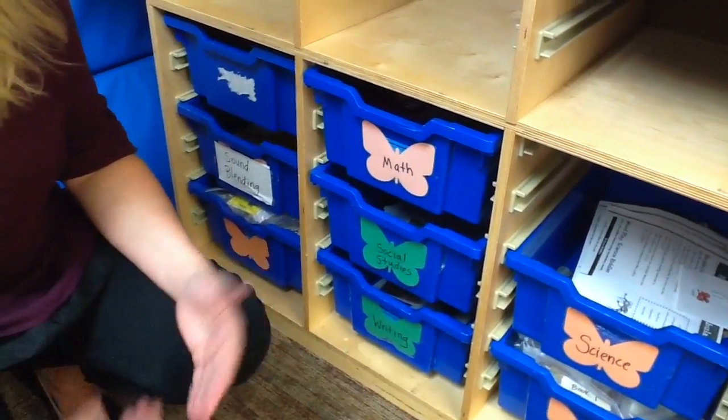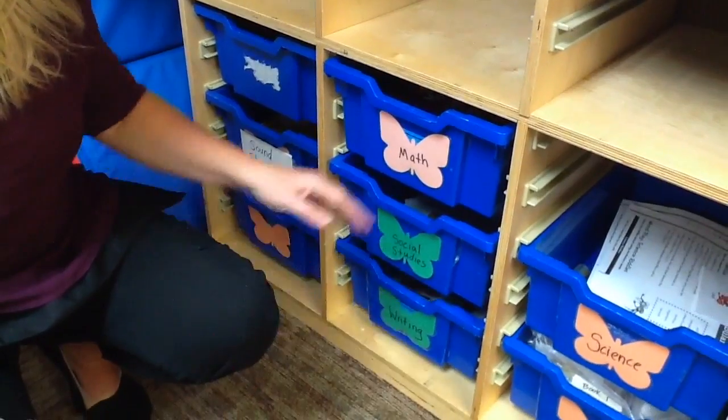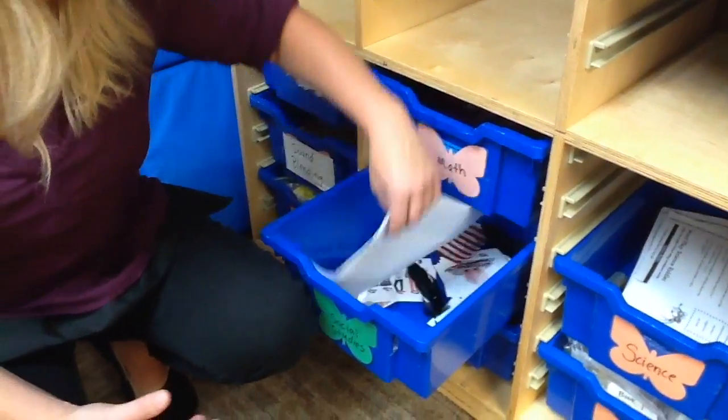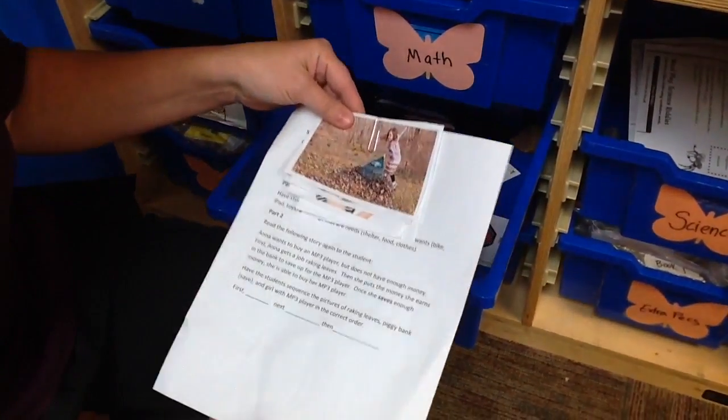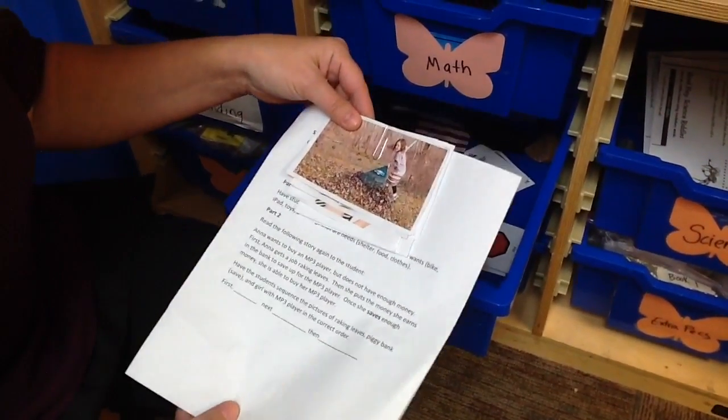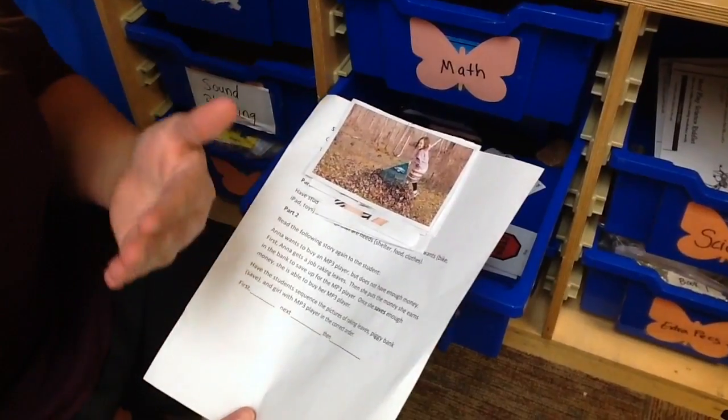We also do them here. We do definitely make some adaptations. I use a lot of picture symbols with a lesson. So when I do a group lesson, I will stand at the smart board. I have 10 students. They're all surrounding me.